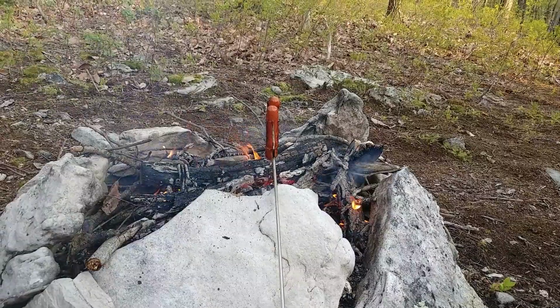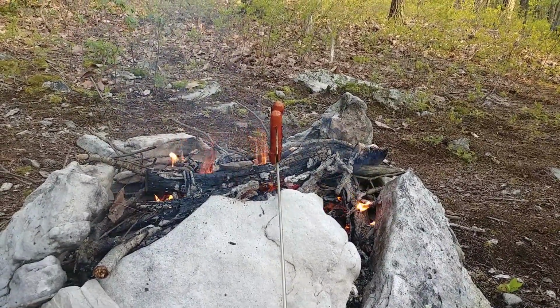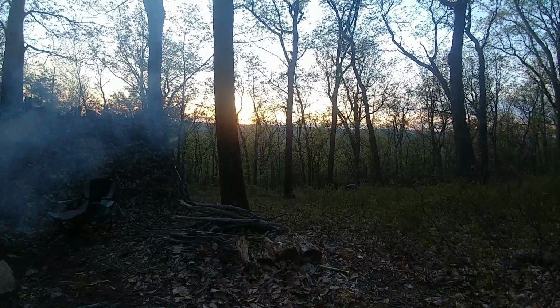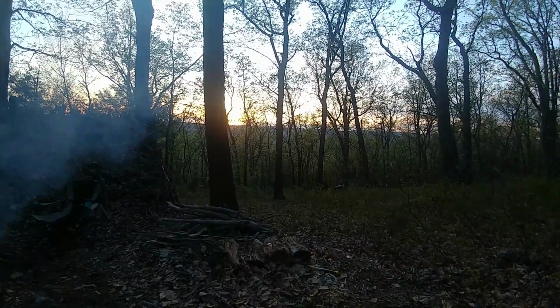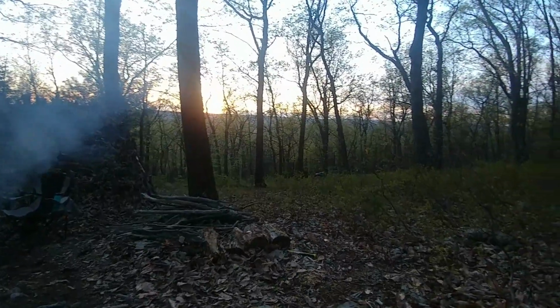Well, guys, these cheese dogs are just about done here. The sun's just about down behind the mountain over there. Beautiful evening.